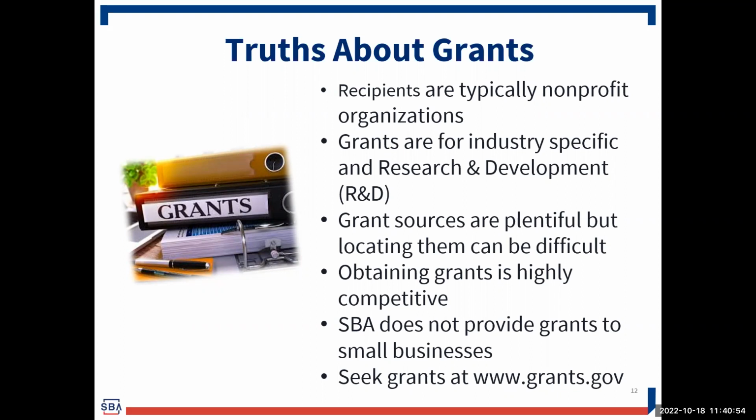Grant sources are plentiful, but locating them can be difficult. A lot of private companies do offer grants. For instance, I think it's FedEx. They have an annual competition for a grant. So you can see how competitive that would be, which takes me to the next one, which is obtaining grants is highly competitive.